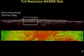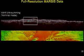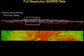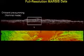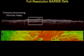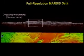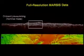Okay. Another snapshot here. This is not a particularly remarkable example, but what I'm going to show is some of our data in its full resolution mode. So this is the normal way we do it, and what we do is we actually sum. I mentioned we get about 100 pulses a second. We actually add all those pulses up on board the spacecraft because it's too much data for us to send back all of those echoes. And so we're basically reducing our data volume by about 99%.